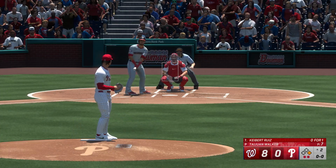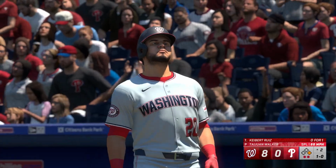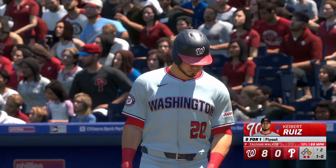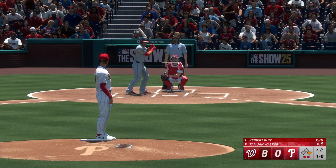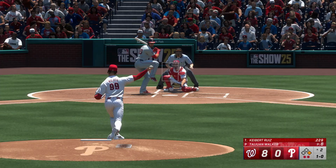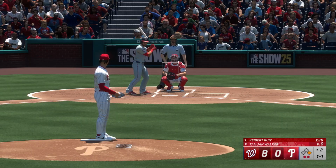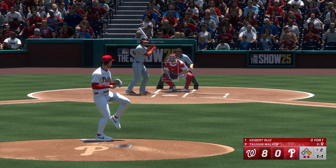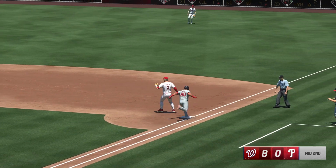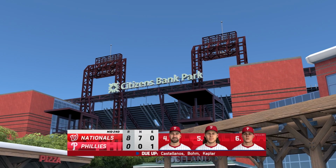For the Nationals, catcher Keibert Ruiz. Fly to center his first time. And that's in the dirt. 1-0. Two outs. And that clips the inside corner. Up the middle. Trey Turner gloves it. Gets it to first. And they're happy to just get off the field after that frame. So 5 runs in the inning as they bat around.